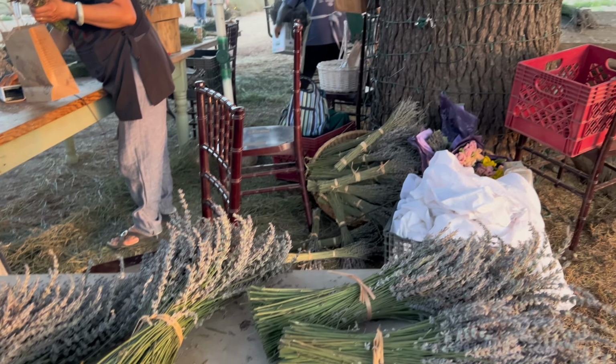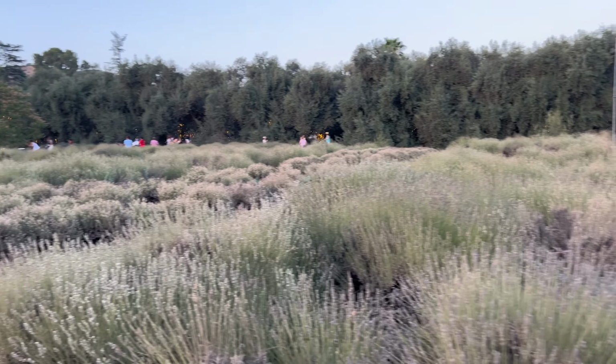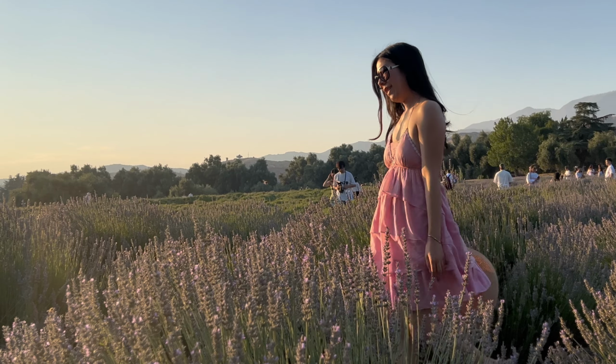As the sun disappeared into the horizon, we made our way to an adjacent lavender field. There weren't any paved pathways among the lavender, so I opted for staying in the median.